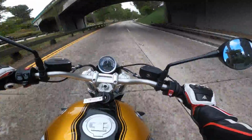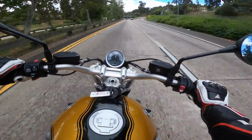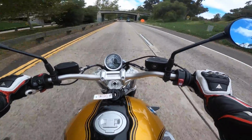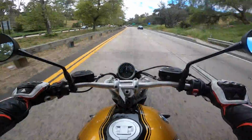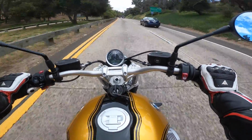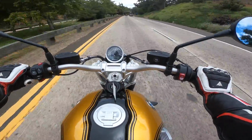Overall, it's a fun bike to ride. It's very enjoyable. It definitely gives me a lot of pleasure riding this bike. It's a lot of fun. I could definitely see myself going on long road trips with this bike, because honestly, that's what it's meant for. Take it on the back roads, take it on smooth surfaces. It's a dual sport bike. No problems at all.